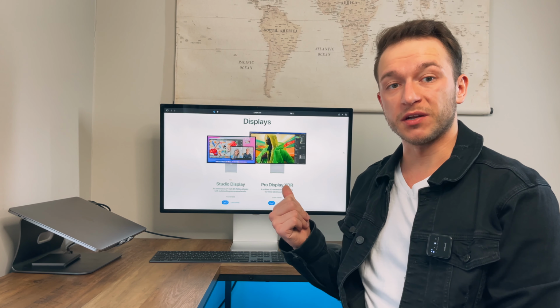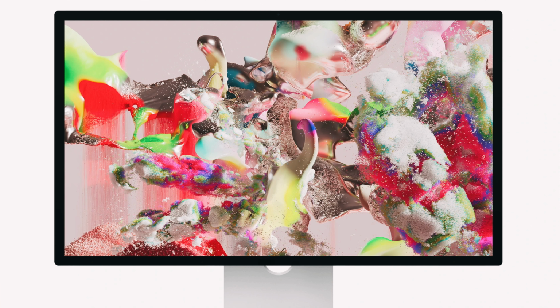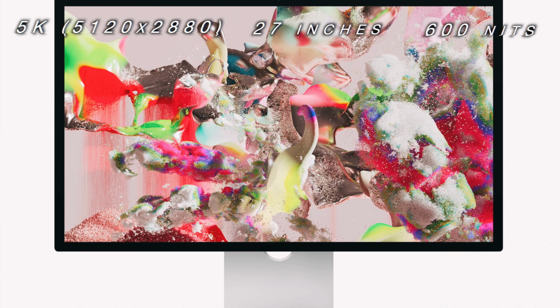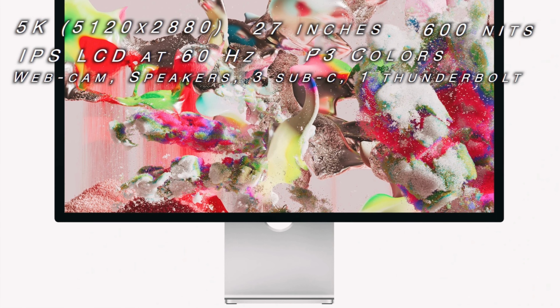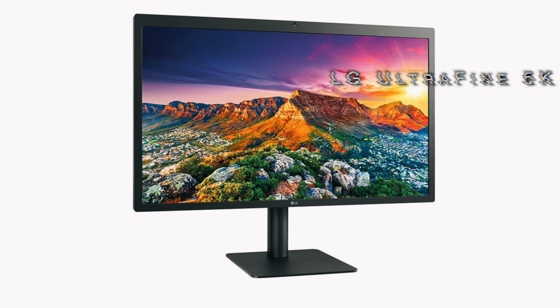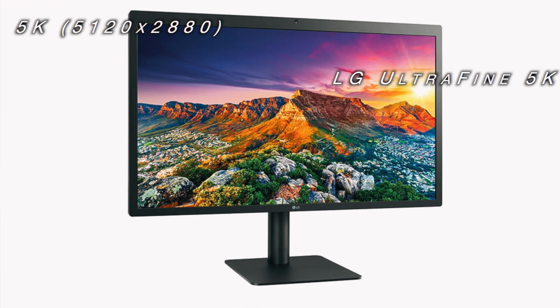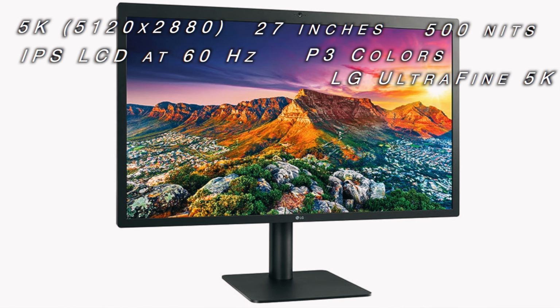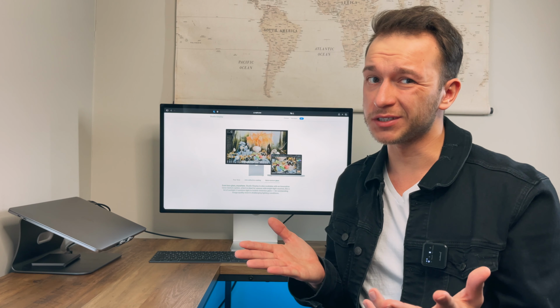However, this is not the only display on the market. People will be looking at the specs of this display and comparing it to the competitors. Apple Studio Display comes with 5K, which is 5120 by 2880, 27 inches, 600 nits of brightness, IPS LCD at 60 Hz, P3 color, webcam, speakers, USB-C, and one Thunderbolt. On the other hand, we also have the LG UltraFine 5K that comes with 5K 5120 by 2880, also 27-inch, 500 nits of brightness, IPS LCD at 60 Hz, P3 colors, at a total of $1,299, and it's around 5 years old, roughly. Comparing these displays with similar specs may seem like Apple is losing.